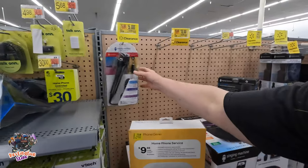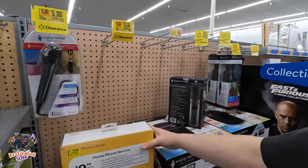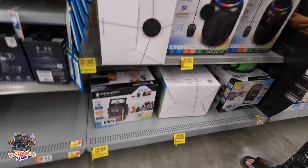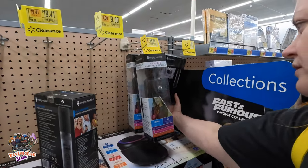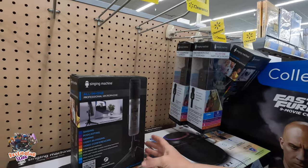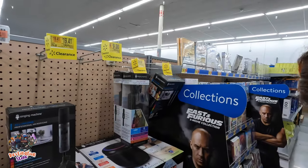Nice. Oh, look, this microphone's $5. Then you got a bunch of clearance over here. I wonder how much that singing machine is. That's $100. All this stuff is on clearance right here. This is a whole machine. Party mic and speaker. Look, a microphone. Yep, personal microphone. Dang, it's only $40. That's an expensive microphone. It was $70. Dang, so cool.